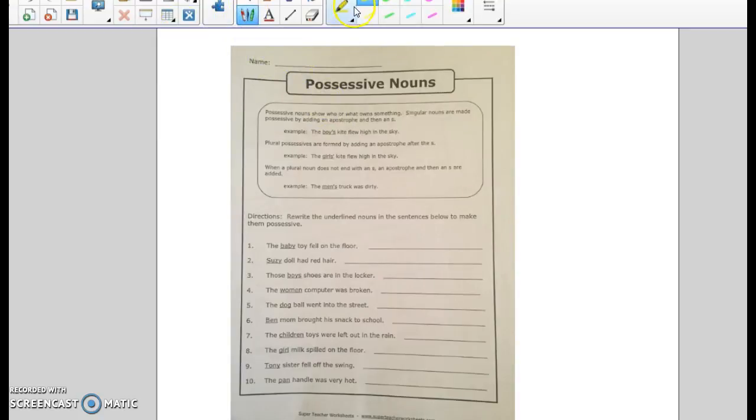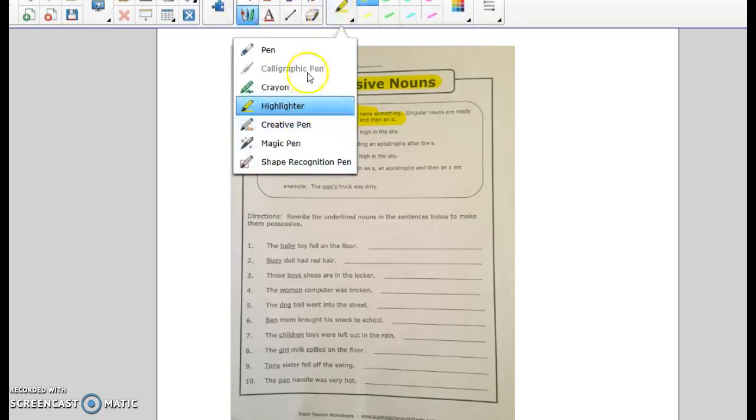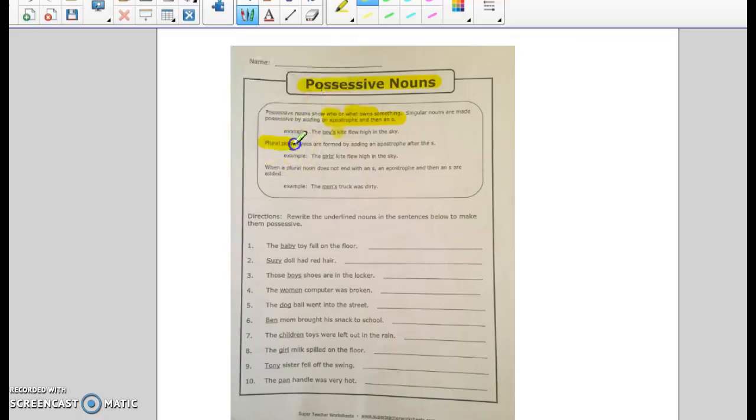Again, this is about possessive nouns. There are some directions at the top. A possessive noun shows who or what owns something. Singular nouns are made possessive by adding an apostrophe and then an S. The example is the boy's kite flew high in the sky. It is one boy. If you cover up from the apostrophe on, it's still one boy. Plural possessives, meaning there's more than one person, place, or thing, are formed by adding an apostrophe after the S.